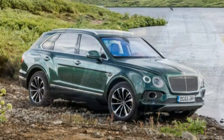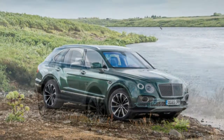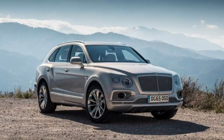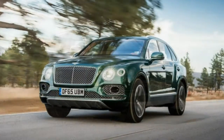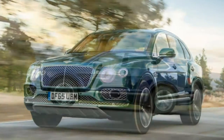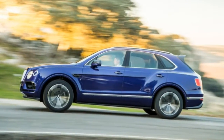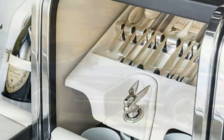Ride comfort. The Bentayga's air-ride suspension glides over imperfect pavement no matter what drive mode is selected. But you may still feel just enough to remain connected. Noise and vibration. On the highway, the cabin is pleasantly free of road and wind noise.